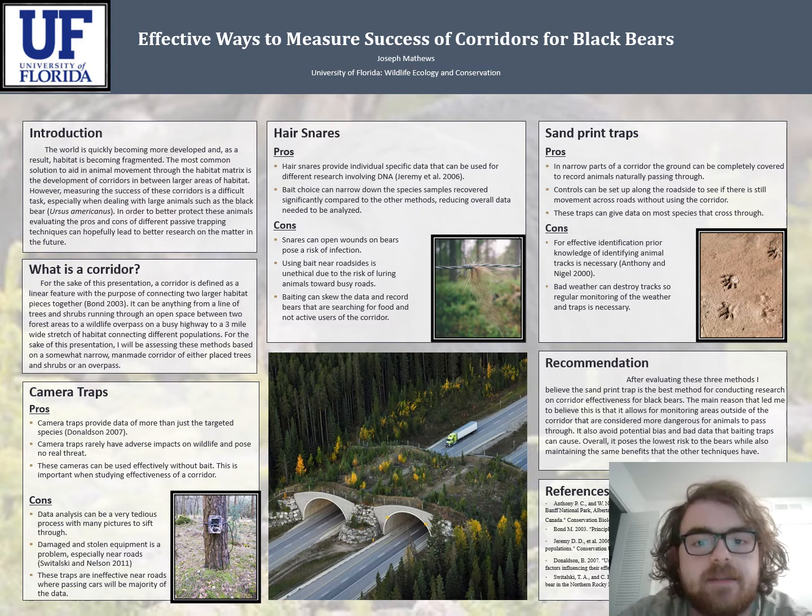Hello, my name is Joseph Matthews, and I'm presenting on the effective ways to measure success of corridors for black bears. So as the world gets more and more developed, a common problem that large mammals, especially animals such as bears, are encountering is that habitat is becoming much more fragmented, and a common way people are going about to help this problem is by introducing corridors.